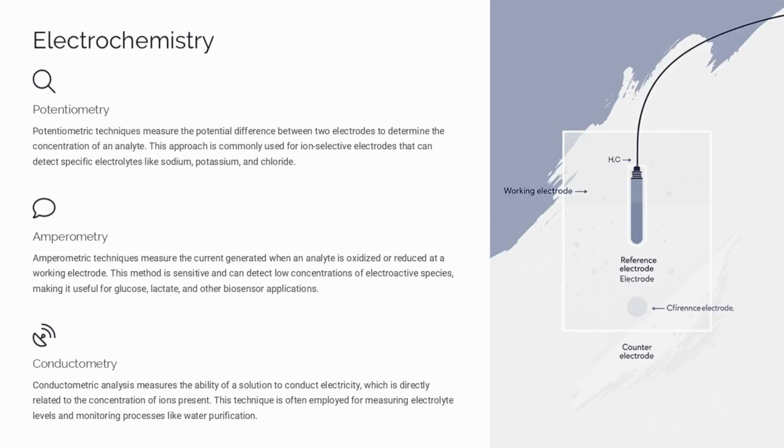Electrochemistry is the study of chemical reactions that produce or consume electrons and the associated electrical phenomena. There are three main electrochemical techniques: potentiometry, amperometry, and conductometry. Potentiometry measures the potential difference between two electrodes to determine the concentration of an analyte. This is commonly used for ion-selective electrodes that can detect specific electrolytes.